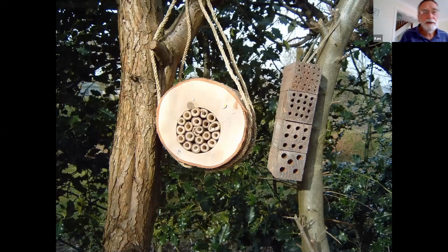However, a big success was nests for solitary bees. Most of our species of bees in Britain, and in the world in fact, are solitary bees. That is, they don't make nests, just single individual female bees lay their eggs with a bit of pollen and a bit of nectar for food in a hole, some kind of hole. And if you provide a hole like this or like this, you can expect bees to use them.